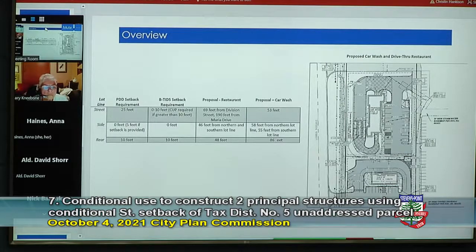So naturally, the intent of this requirement is to make sure that any proposed structures are more closely aligned to the street, to ensure that essentially the front face of the building matches where the property line is to the best of your ability. So, given the proposed uses are more auto-centric in nature, staff does recognize that it would be a little bit more difficult to meet that 10-foot setback requirement.